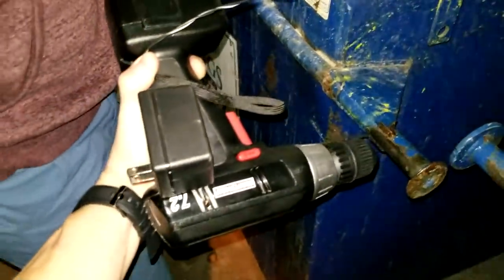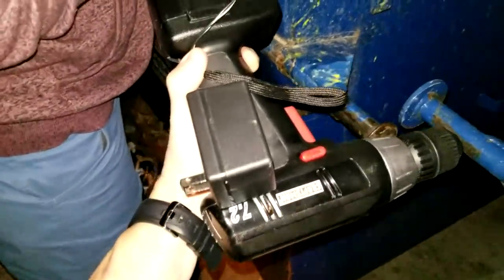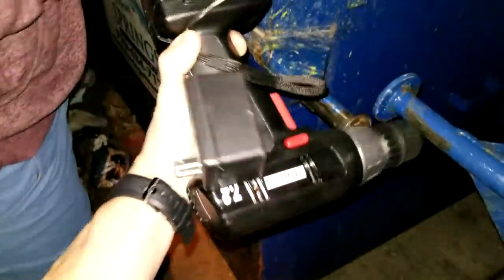There's some lithium ions in there. Sweet score. All right, 18650 batteries right there, folks. Craft some 7.2.